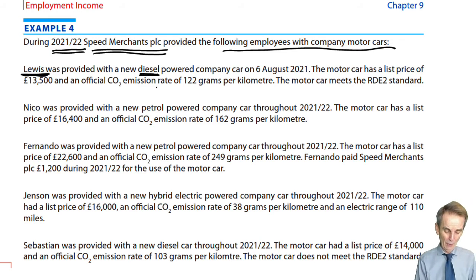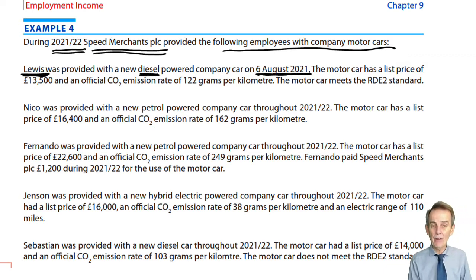It's a diesel-powered company car. And there's the next important information. We're only provided with that on the 6th of August 21, so that is part-way through our 21-22 tax year. Once you've established the list price, which will be given to you, and once you've got, based on CO2 emissions, the percentage to apply to the list price, you're going to have to time apportion that annual benefit.